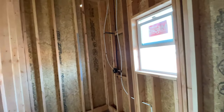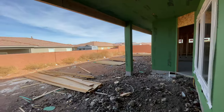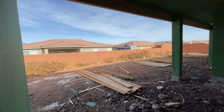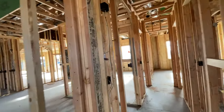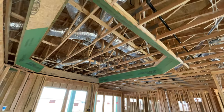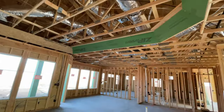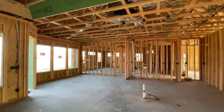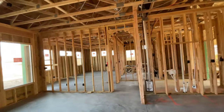So I think the next step is probably gonna be drywall. We're pretty close. All the drains are put in. The backyard still has some extra lumber. The tray ceiling is coming in nicely. All the vents and everything up there is good to go. Let's take a look at this side of the house.